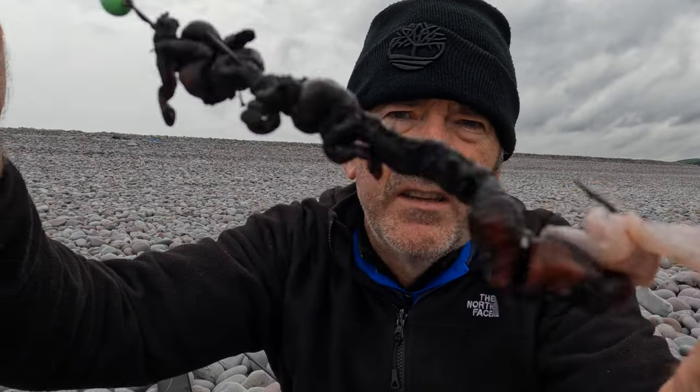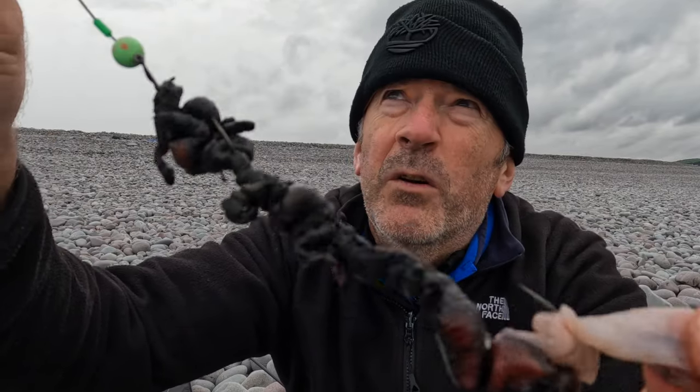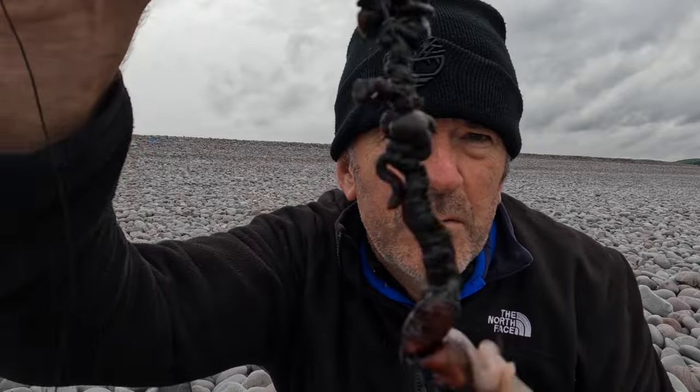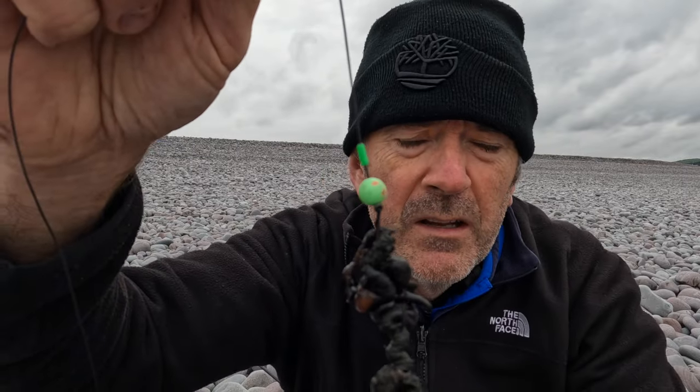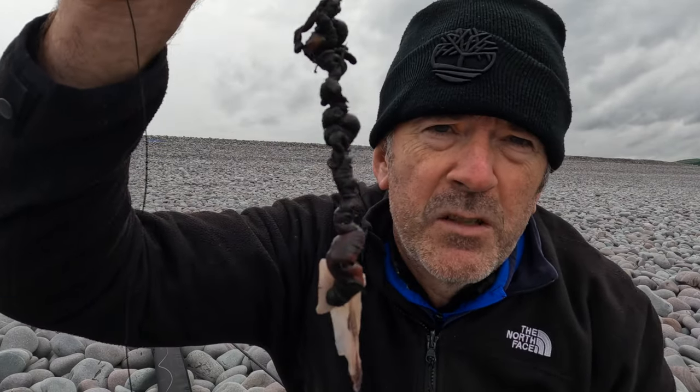A bit of squid there. So there's four frozen blow lug there with a size 10 Aberdeen, one at the top there, one at the bottom, and on a pulley pennel. So that's a typical sort of worm and squid bait that I'm using on the smaller rod. And then I'll show you a fish bait, a bluey and squid bait, in a bit.